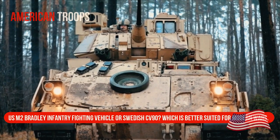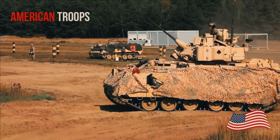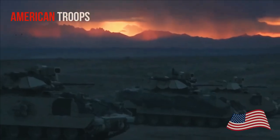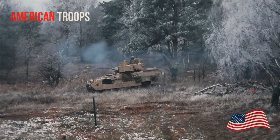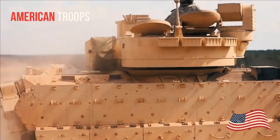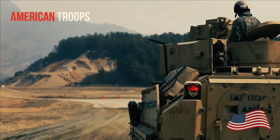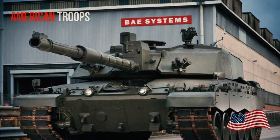US M2 Bradley Infantry Fighting Vehicle, or Swedish CV90, which is better suited for modern wars? US M2 Bradley Tank. The M2 Bradley, or Bradley IFV, is an American infantry fighting vehicle that is a member of the Bradley Fighting Vehicle family. It is manufactured by BAE Systems Land and Armaments, which was formerly United Defense.